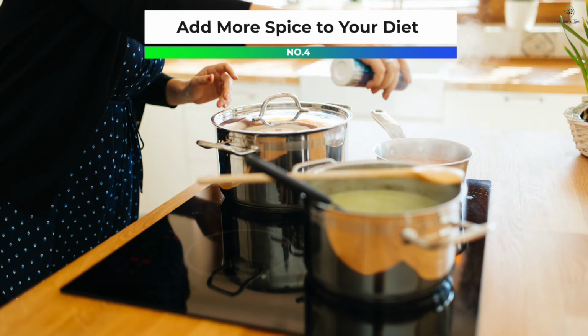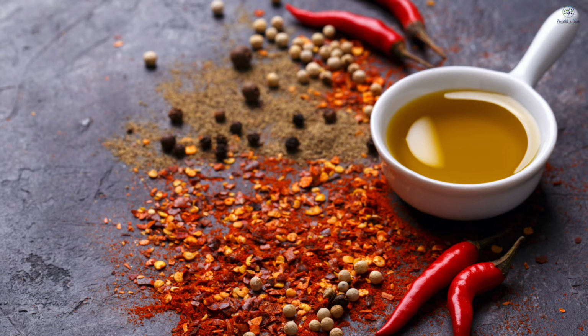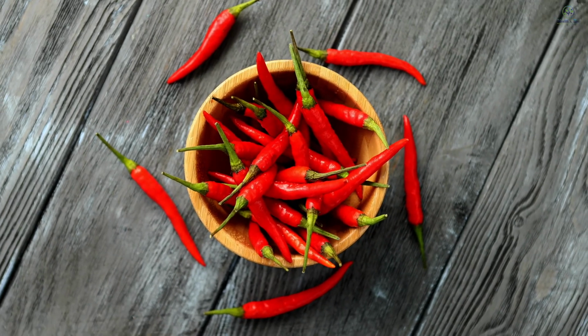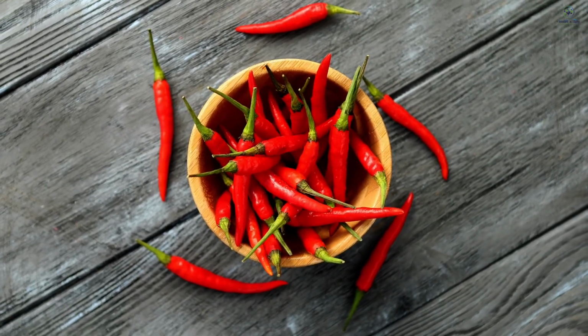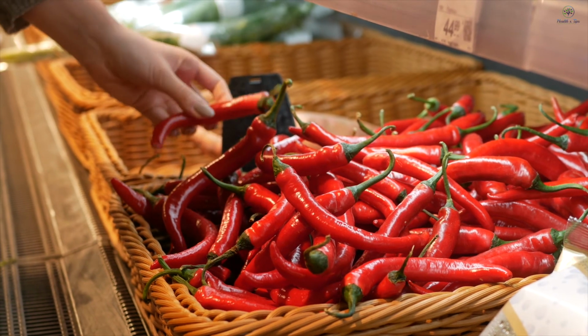Number 4. Add more spice to your diet. Capsaicin, found in peppers, slightly boosts your metabolism. However, we're not mentioning this one to try to convince you that everyone who eats a bowl of chilies is getting healthy faster than you. Actually, we'd like to make it clear that the effect is pretty minor.